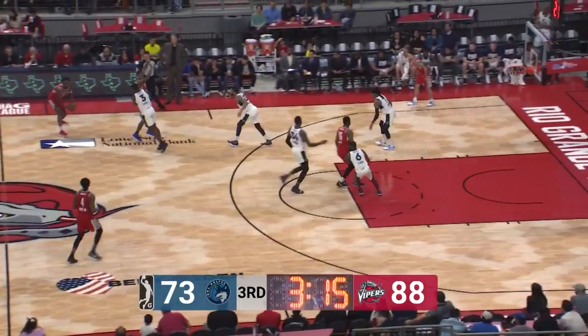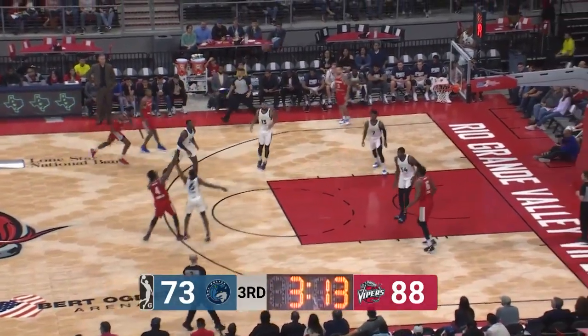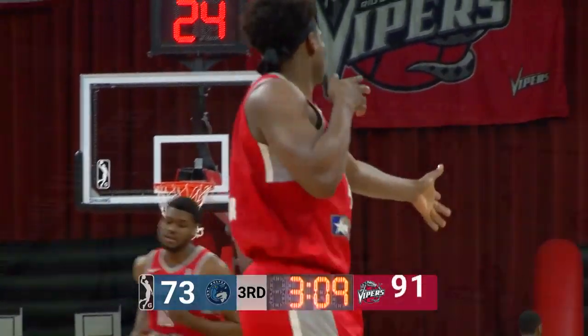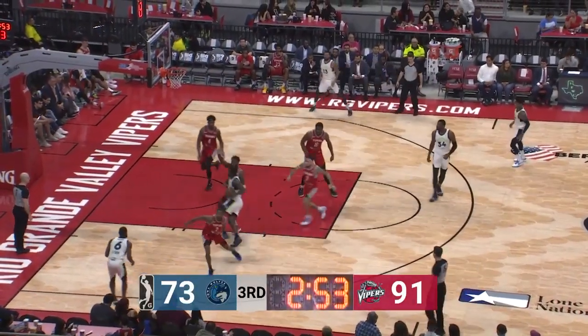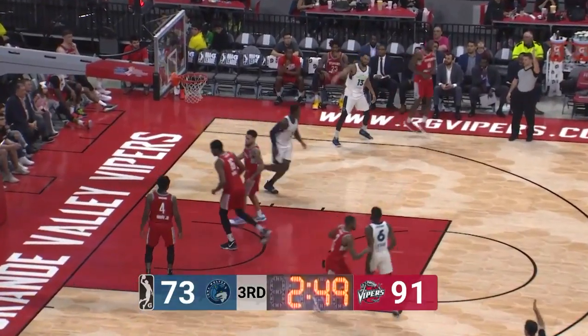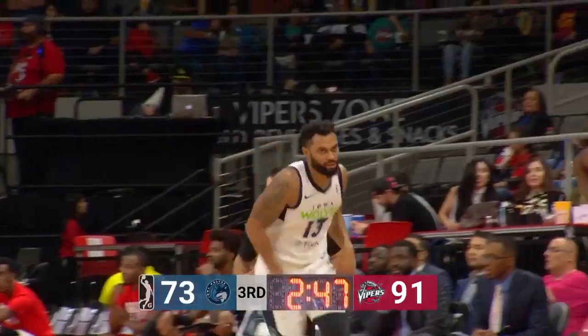Bring it up the floor. A player out of Cameroon and University of California. He'll feed House, and House takes it to the house a little bit. The Vipers going on a little mini run to build the lead back up. Wide open three is good. That was Silas.